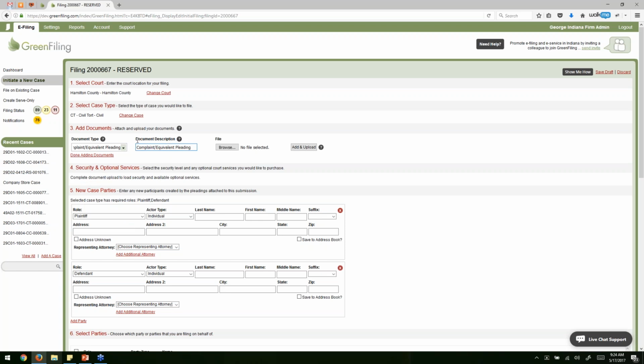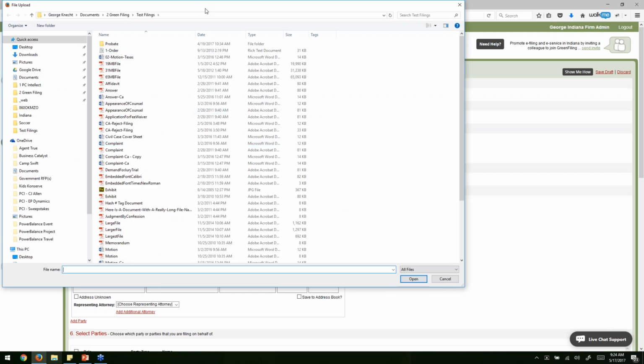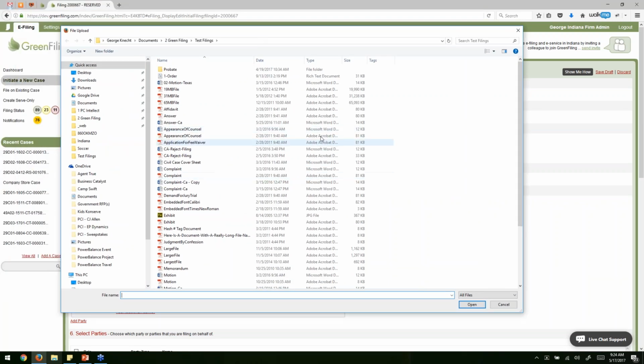Now that title will then default into this document description field, but this field is editable. You can change it to whatever you'd like. So if I just want to call this a complaint, I can remove that whole equivalent pleading part and just call it a complaint. And then the next step will be to actually browse out to your computer and select the file that you're going to submit to the court. So this is like attaching a document to an email. We're going to go ahead and click this browse button here, and this will open up the file system on your computer so that you can select the document you want to submit to the court.